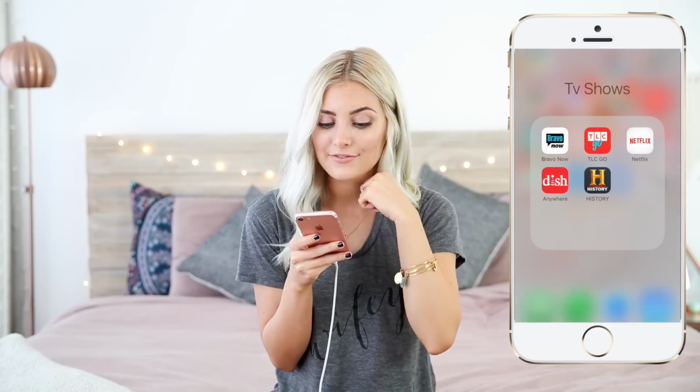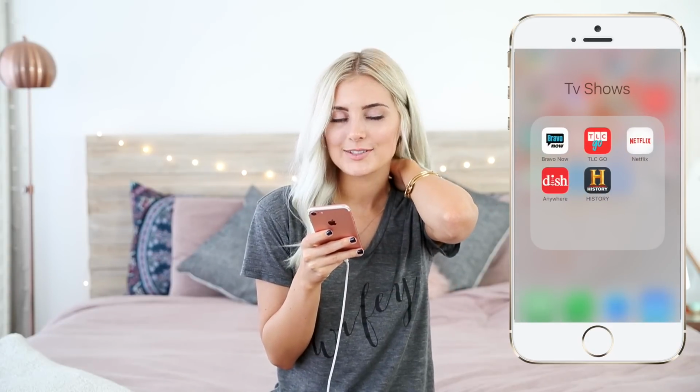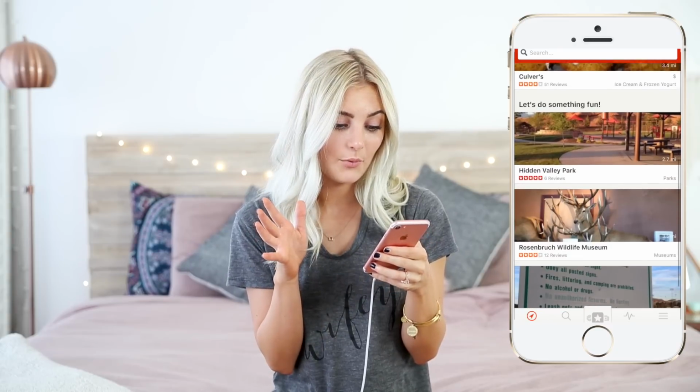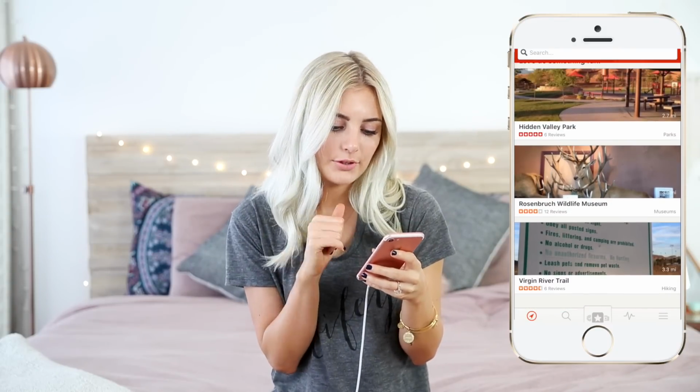Then my next folder is TV shows. So I have all the apps to watch TV shows. So then my next favorite is Yelp. Yelp is so freaking awesome. It took me forever to start using Yelp and I don't know why. So Yelp is definitely one of my favorites. Use it all the time. So that's app number 4.